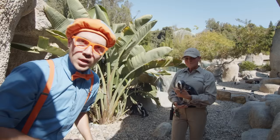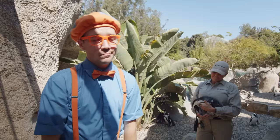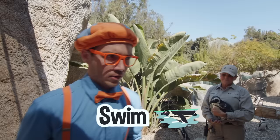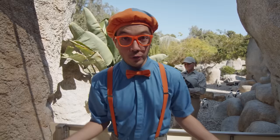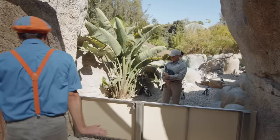Hey, did you know penguins are birds too? Yeah, they lay eggs, they have feathers, but they can't fly. They can't fly, but they're really good swimmers. They're really fast swimmers too, and they like to waddle. Hey, will you waddle like a penguin with me? Okay. Great job waddling like a penguin with me.